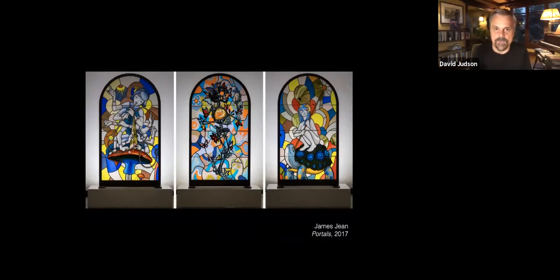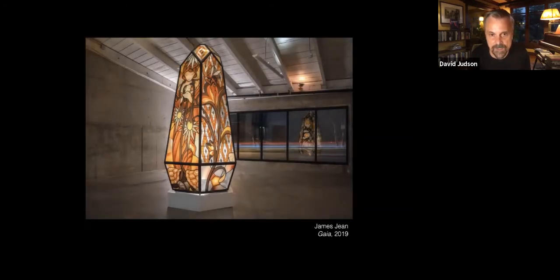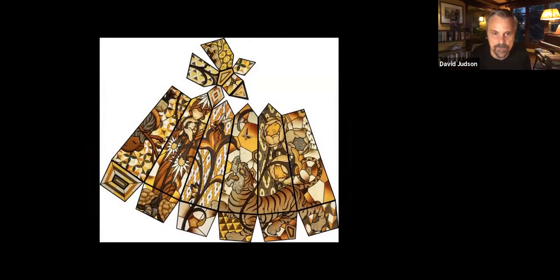James Jean is an illustrator and artist in his own right. He's very prolific, and he does very amazing, fantastical images. This was a series that we did with him that was sent to Japan and shown in Murakami's gallery. We were very excited to be able to show these in Japan. And he loved it so much that he did this three-dimensional piece, and we had talked about pushing the limits a little bit with stained glass and seeing what we could do. And so we came up with this piece that he calls Gaia that is about 8 feet tall and about 4 feet wide, maybe a little wider at its widest point. And it's three-dimensional, and when it's laid out flat, that's what it looks like.